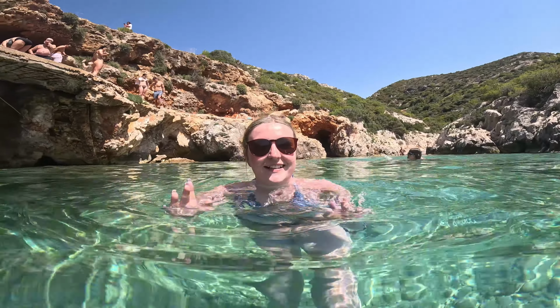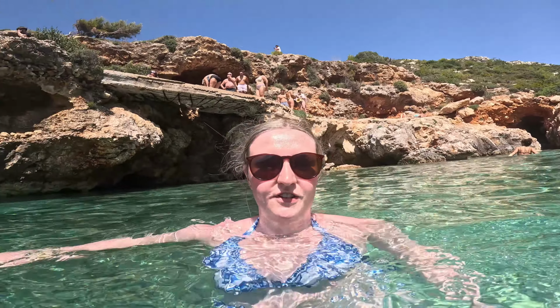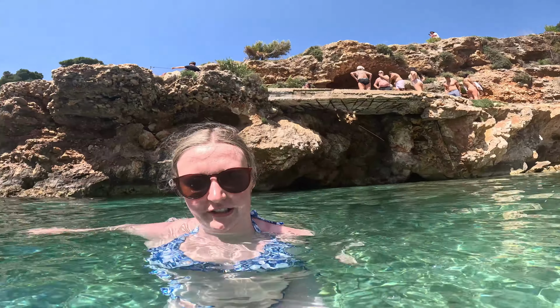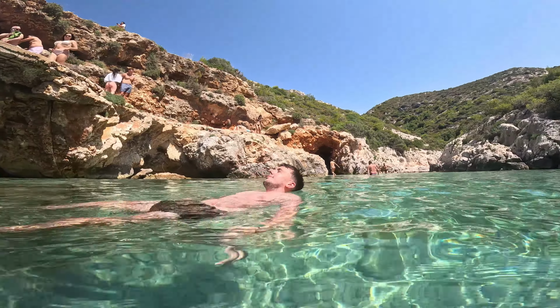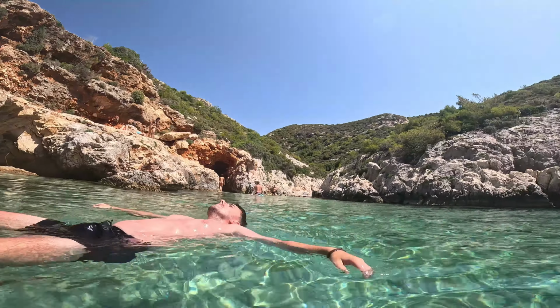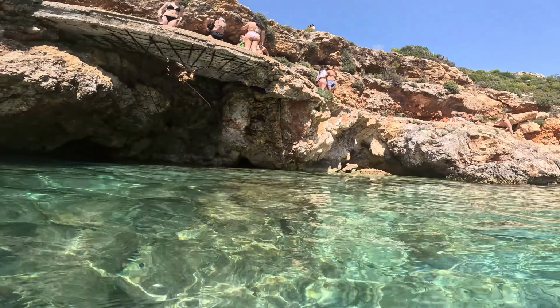He's loving it. It's really cold, but it's really, really nice. It's nice for after the quad because it's getting really hot today again. Cameron's enjoying it as well. It's really pretty, and then there's like little caves as well.